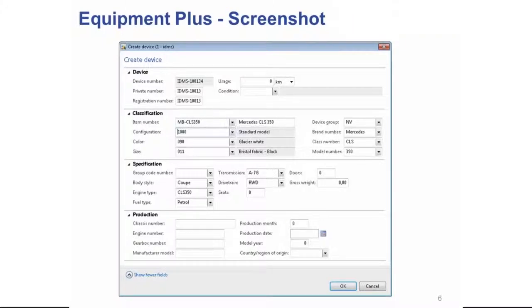Again, to give you a feel of the system, here is a screenshot of Equipment Plus. In this case, the Create Device form. Here you can see many of the fields that capture the relevant equipment details.